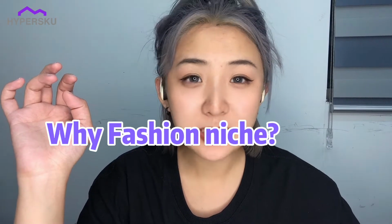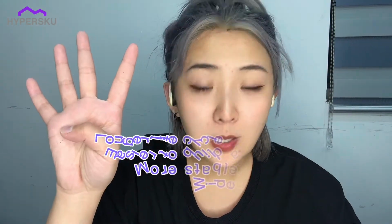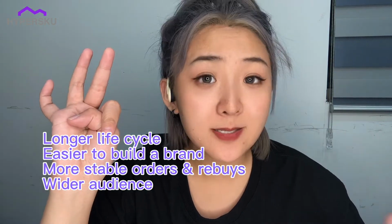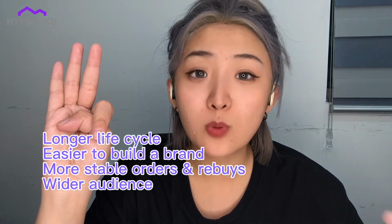Our reasons for choosing the fashion niche can be summed up as 4 points. The first one, it has a longer life cycle. The second one, it is easier to build a brand. The third one, it has more stable orders and repurchases. And the last one, it has a wider audience. And now let's build an online fashion business together.